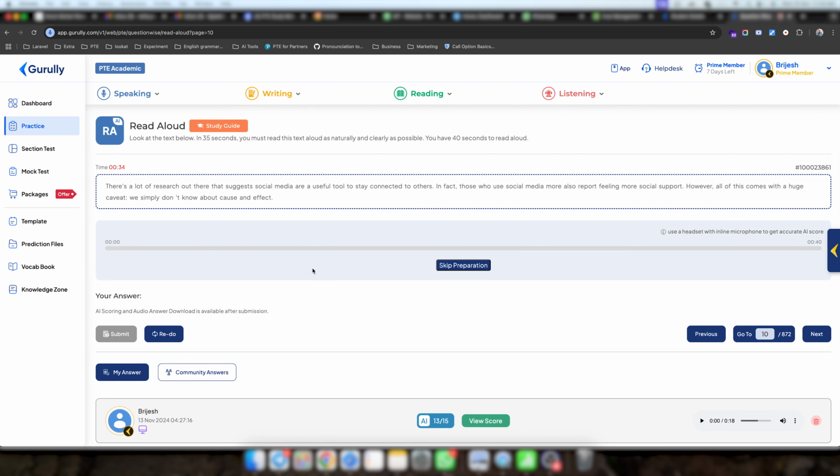There's a lot of research out there that suggests social media are useful tools to stay connected to others. In fact, those who use social media more also reports feeling more social support. However, all of this comes with a huge caveat. See, caveat. We simply don't know about cause the effect.